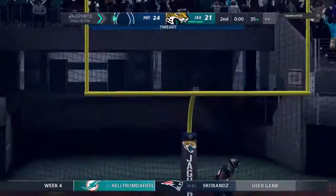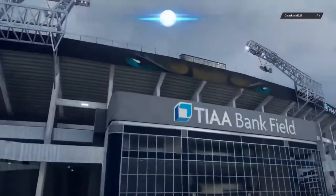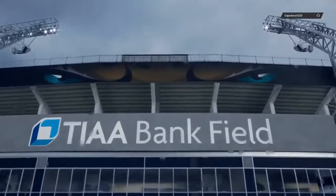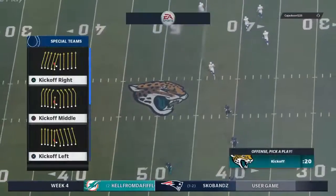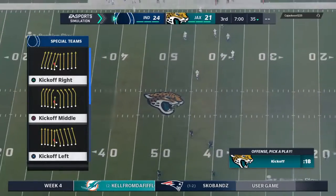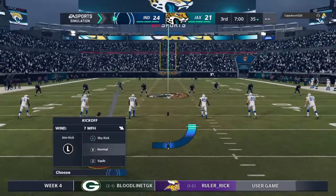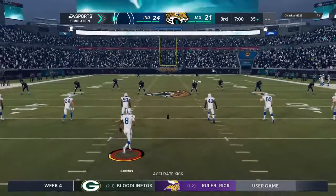And his kick is good. He got every bit of that one as it's good from 56 yards out. So we've reached halftime in a wild first half. We'll take a minute to catch our breath as we now go downstate to Orlando and check in with Jonathan Coachman with our EA Sports Halftime Report.